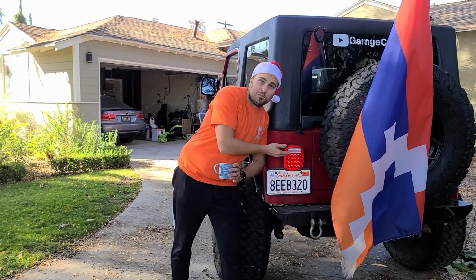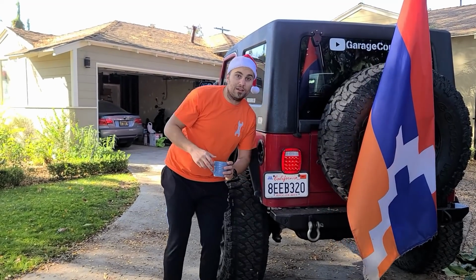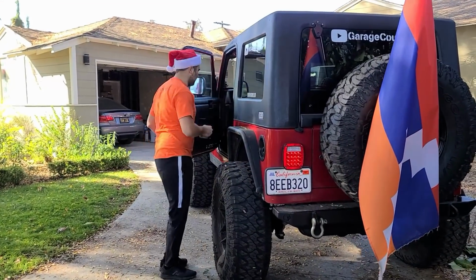Now, they're also really bright. This is the way it looks without the brake. Why don't I go ahead and press the brake and you can take a look.